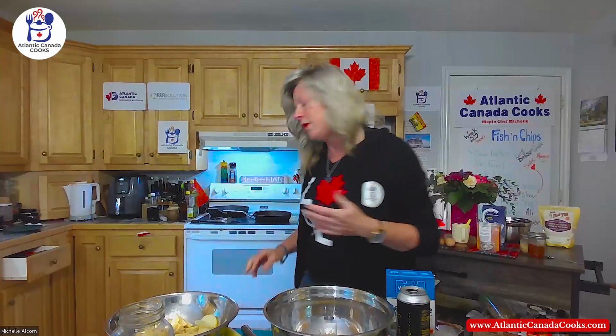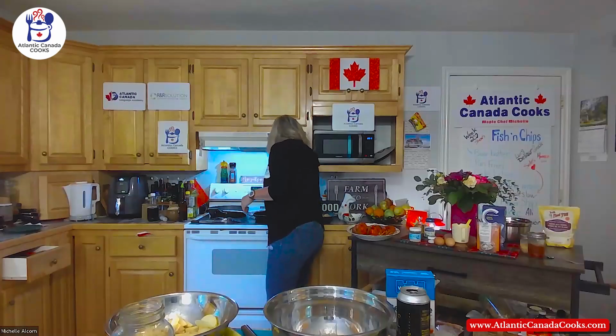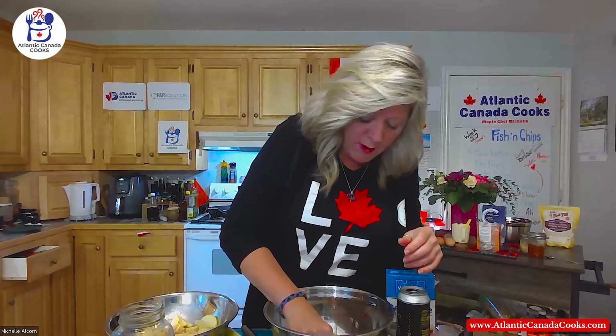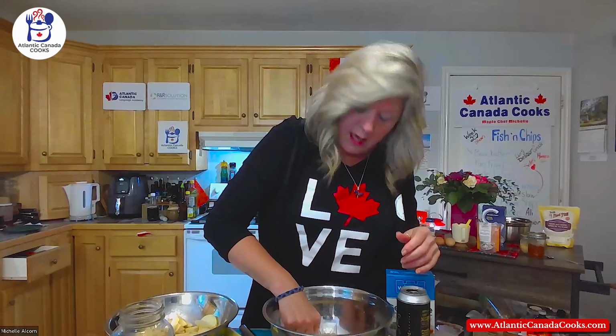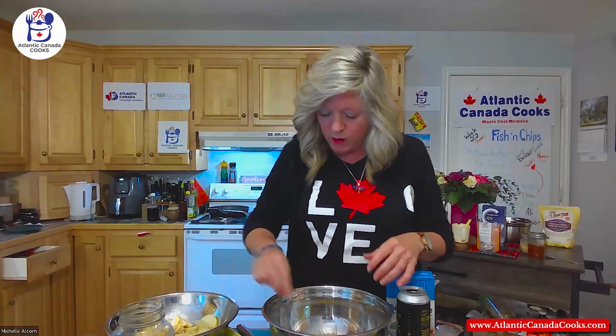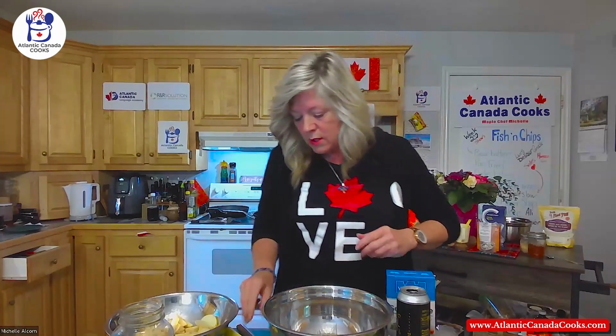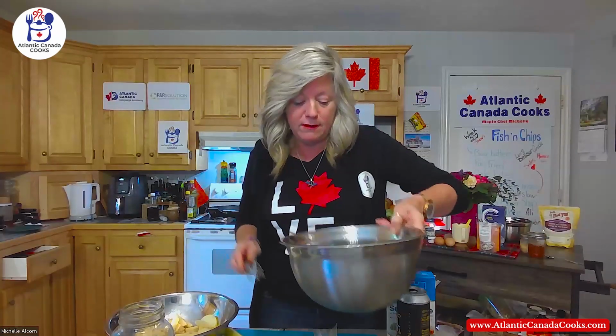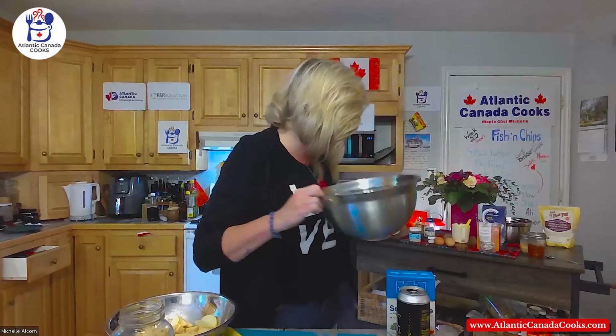So what I also want to do is I'm going to turn my front burner on and I've got some canola oil that we're going to fry the fish in. And just remember that when you're frying fish or anything, use a vegetable oil that has a high smoking point. You wouldn't want to do this in olive oil because it would burn. So just remember that when you're frying foods for that piece of it.